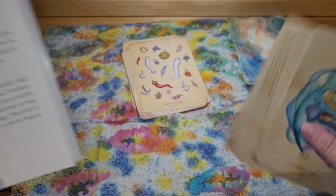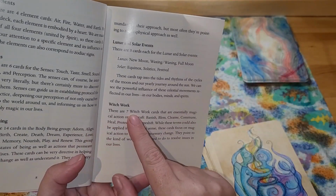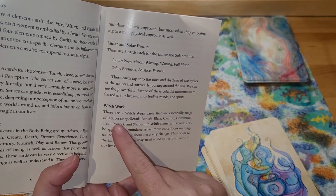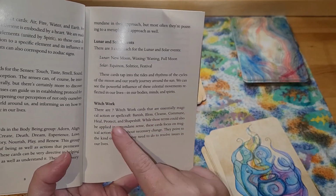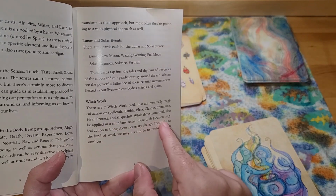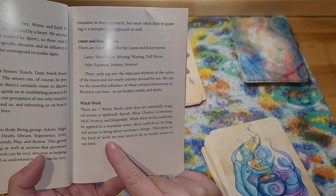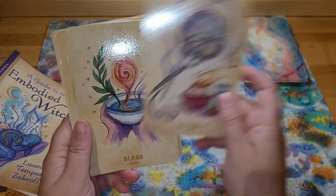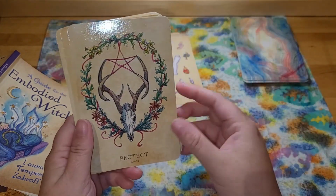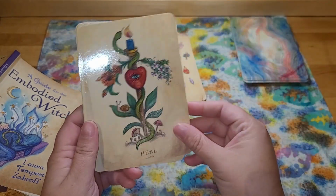Then we have witch work. There are 7 witch work cards that are essentially magical action or spellcraft. While these terms could also be applied in a mundane sense, these cards focus on magical action to bring about necessary change. They point to the kind of work we may need to do to resolve issues in our lives. And they have commune, banish, bless, protect, shapeshift, cleanse, and heal.